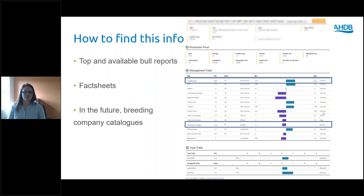Now, with new traits, sometimes there's a little bit of a lag with them appearing in breeding company catalogues. So the information does get sent to the companies, but it can sometimes be a little bit of a period before those get updated into the catalogue format. If these PTAs are of interest to you for making your breeding decisions, they are straight away available on the AHDB website, and I'm sure as the developments go along within the breeding companies, they'll start to appear there in their publications too.